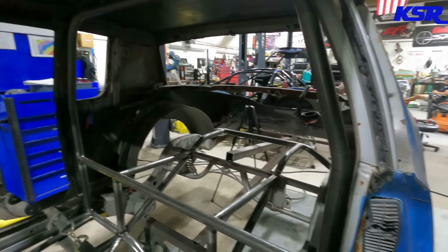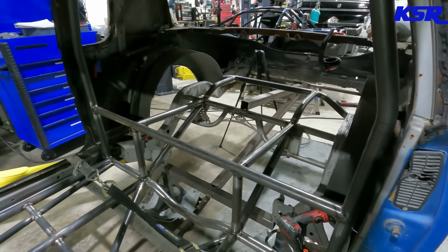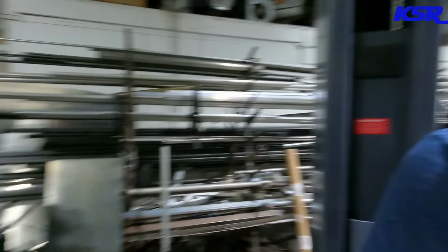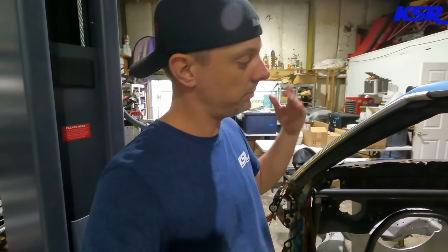But definitely excited for how this thing is progressing, slow and steady. And yeah, chipping away at it little by little to the point where eventually we will have a rolling chassis. Then we'll take it back apart, take it over to powder coat, bring it back here and reassemble and start wiring stuff.